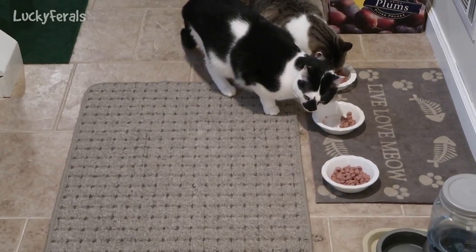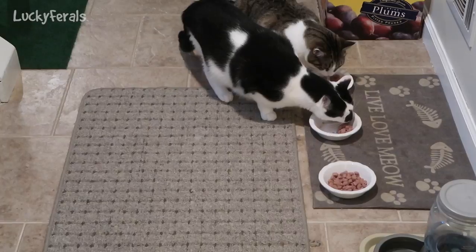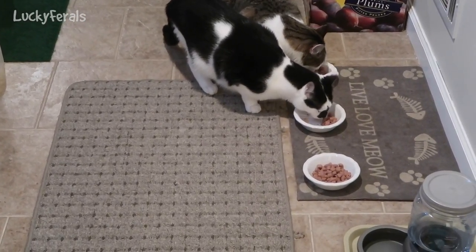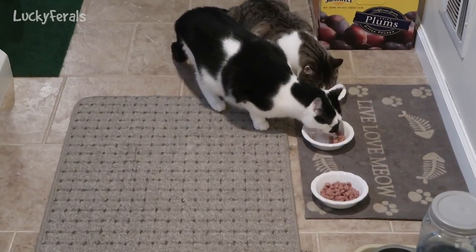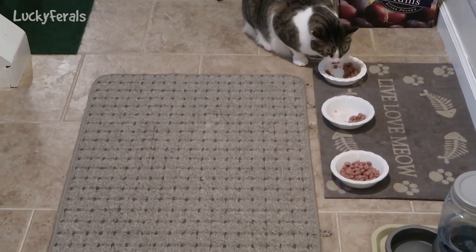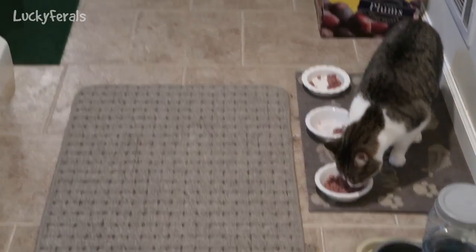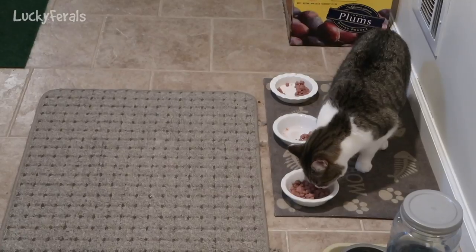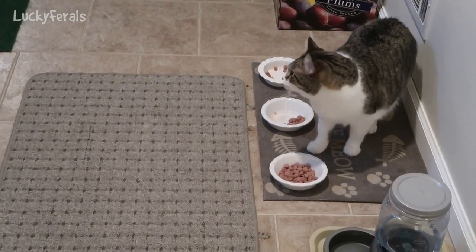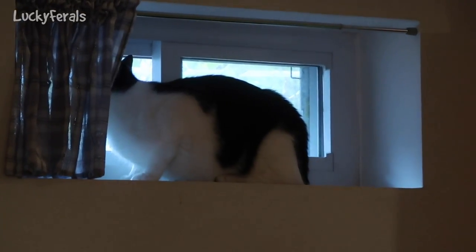I don't know if the addition of the green powder or the wheatgrass or the fruits are making a difference also, because those are all alkalizing supplements. It could be a combination of all three. But even with separate portions in separate dishes, look, Stella is eating out of someone else's dish right now. Splash is in the window.